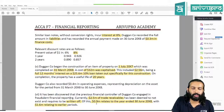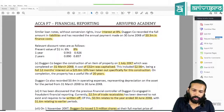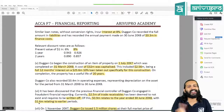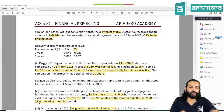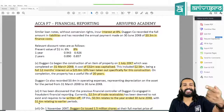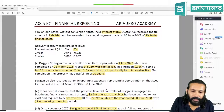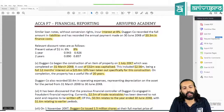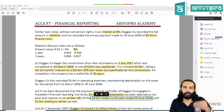Unnecessarily they booked bad debts. Total bogus bad debts is 2.5 million, meaning 2,500 if you have to express in 1,000. In that, 1,600 relates to last year, which we already did in SOCI, if you remember. In SOCI, I already showed that 1,600 by restating my retained earnings. So how much relates to current year? In that 2.5 million, 1.6 relates to last year. How much relates to current year? Only 0.9. 0.9 million you have to book now, bad debts.